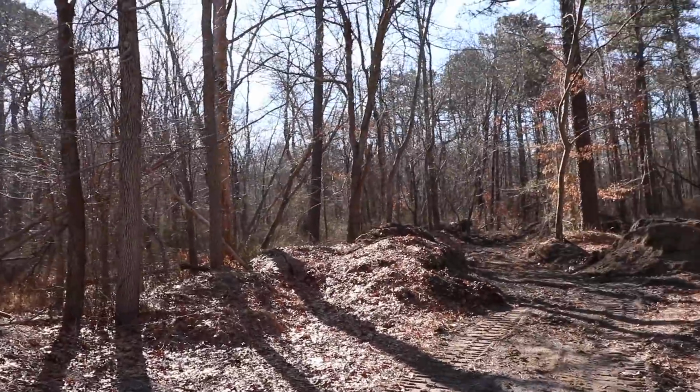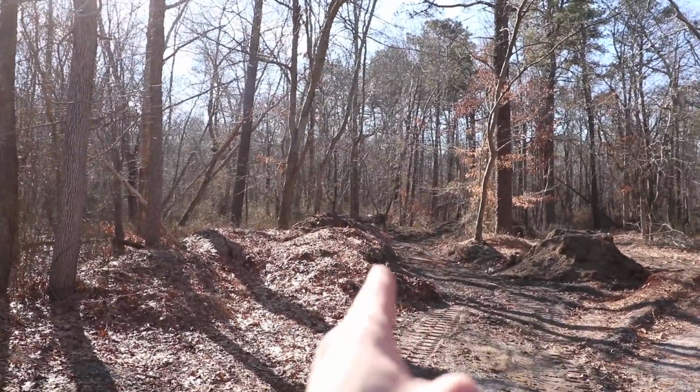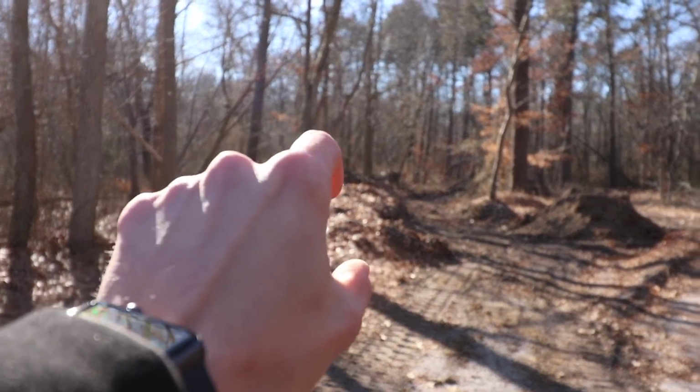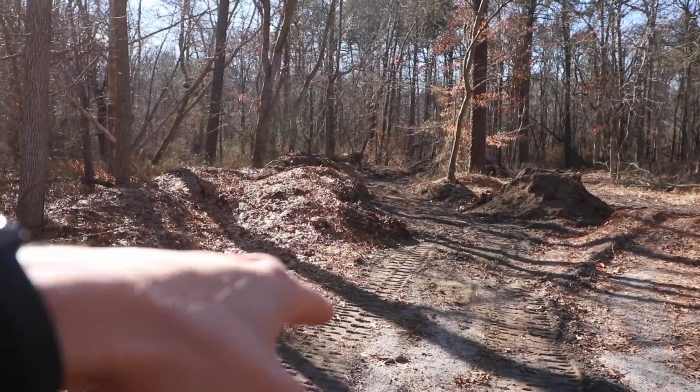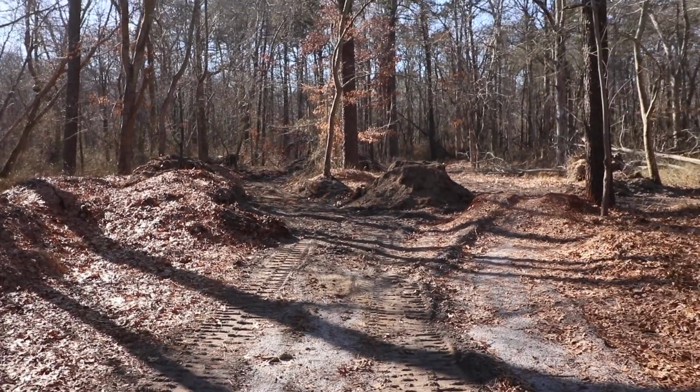The first thing I gotta do now is the lane's gonna go this way. So I gotta move this whole pile of dirt that was right here. This was right here too. I gotta just clear this out of the way. I'm gonna push it right there for now just so we can ride that way.